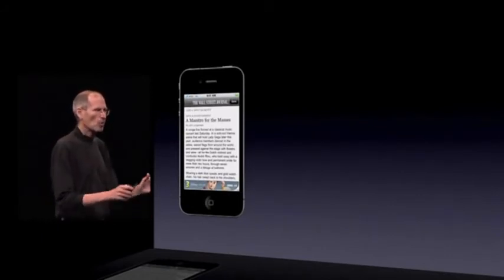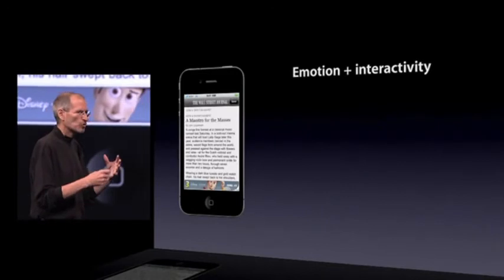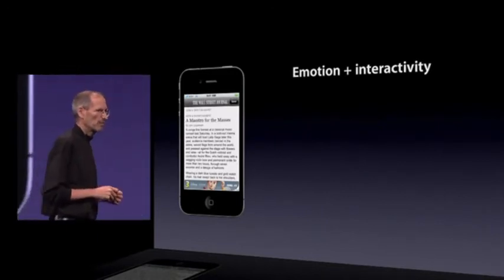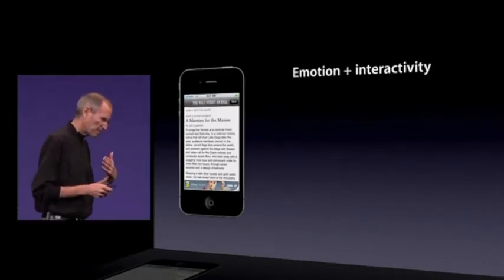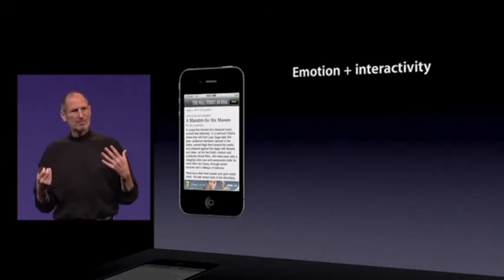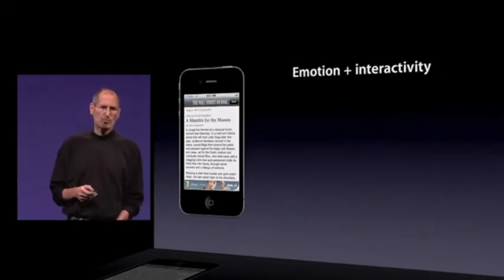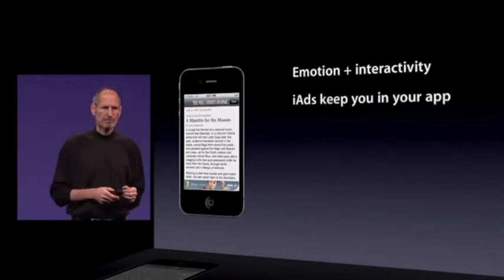And as you know, what we're trying to do with iAds is we're trying to combine the emotion of video with the interactivity of the web. This is what advertisers have been after in the digital advertising medium. They want to get some of the emotion that they use television for today onto these digital platforms, and we think we've figured out how to do that.